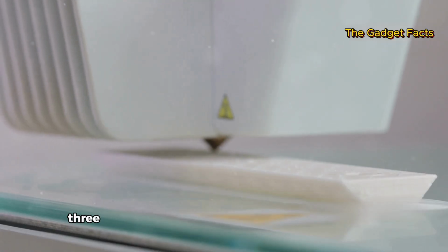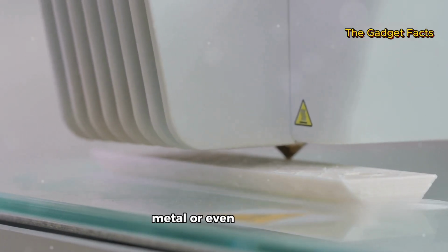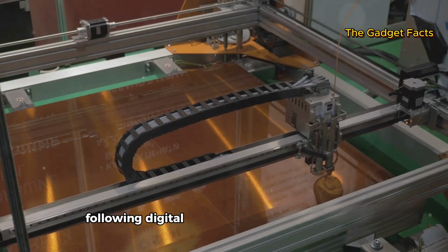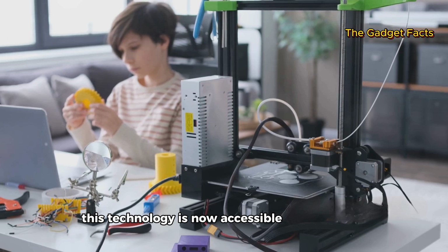Instead of ink, 3-dimensional printers use materials like plastic, metal, or even chocolate. They build objects layer by layer, following digital blueprints to create anything. This technology is now accessible to businesses and individuals alike.